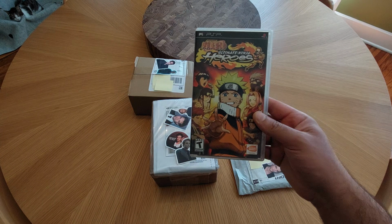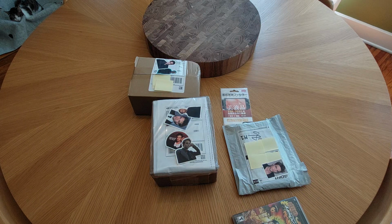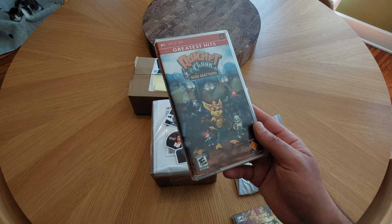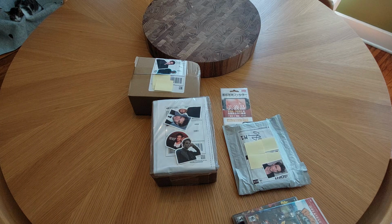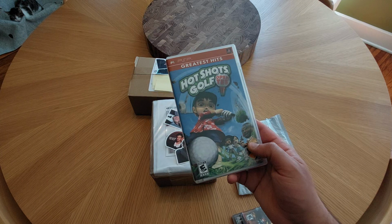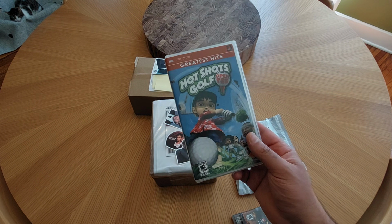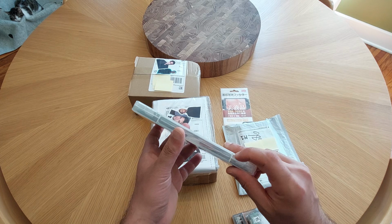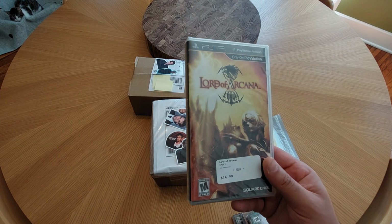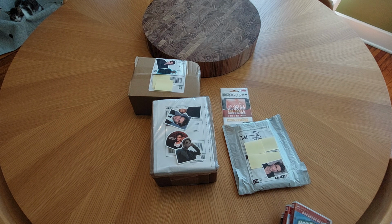So, just to quickly go over them, of course, I got my boy Naruto. Gotta get Naruto. And then I got another game from my childhood, Ratchet and Clank Size Matters. These titles are crazy. Ratchet and Clank did have some kind of crazy titles back in the day. Another game I had, Hot Shots Golf Open Tee. I don't think I had this one actually specifically, but I had one of the games on the PSP Go. And then this game I've never owned, but it was sealed, so I decided to pick it up. Yeah, I have no idea what it is, no idea how good it is, I should say, but we will find out.